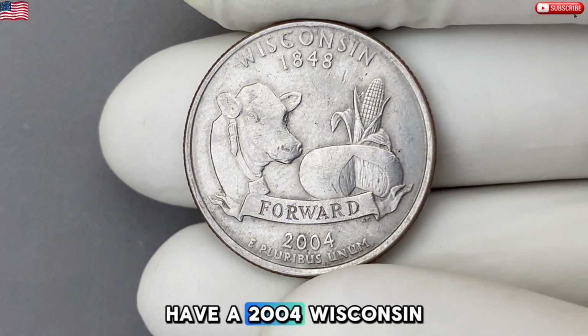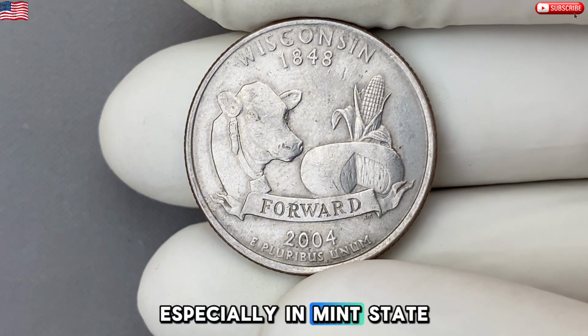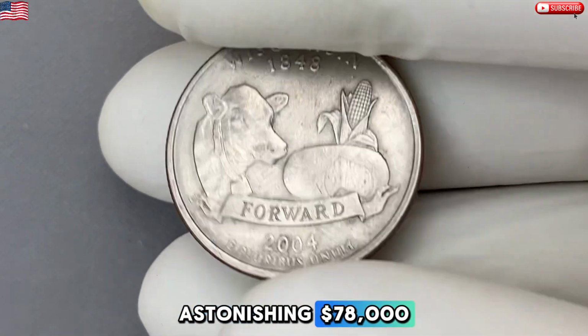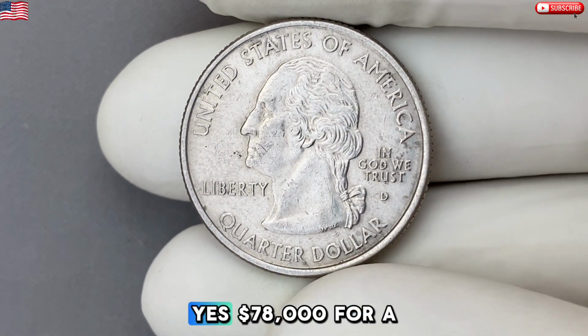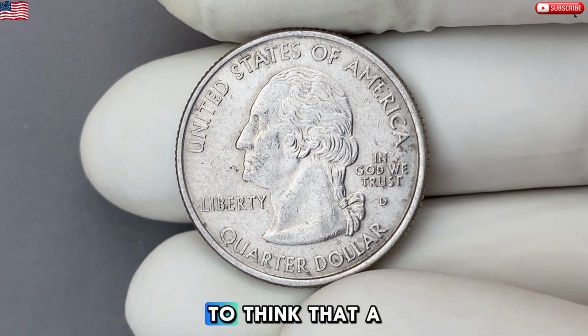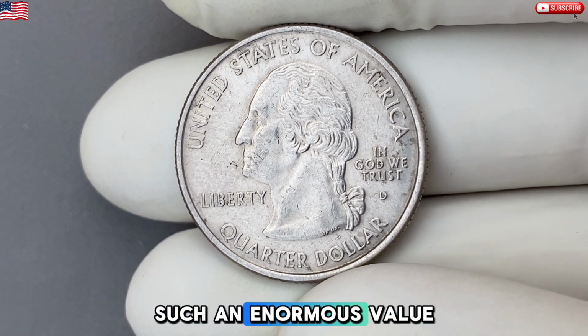Now here's the exciting part. If you happen to have a 2004 Wisconsin quarter with one of these rare errors, especially in mint state condition, you could be holding a coin worth an astonishing $78,000. Yes, $78,000 for a single quarter. It's truly incredible to think that a small, everyday coin can hold such an enormous value.